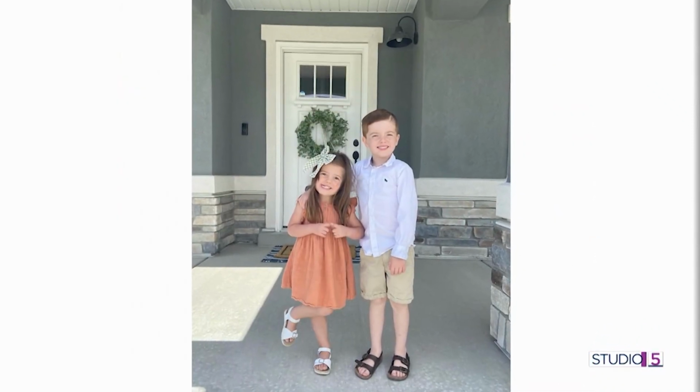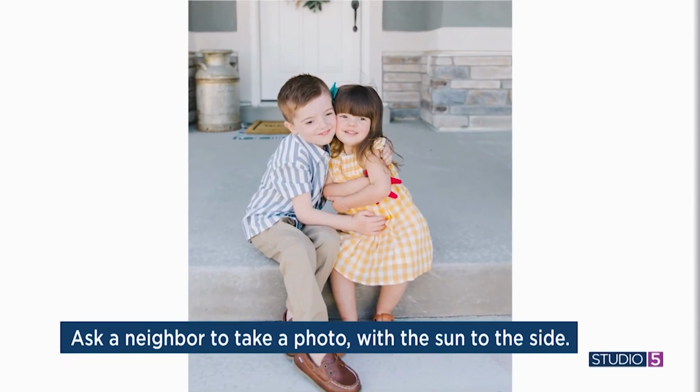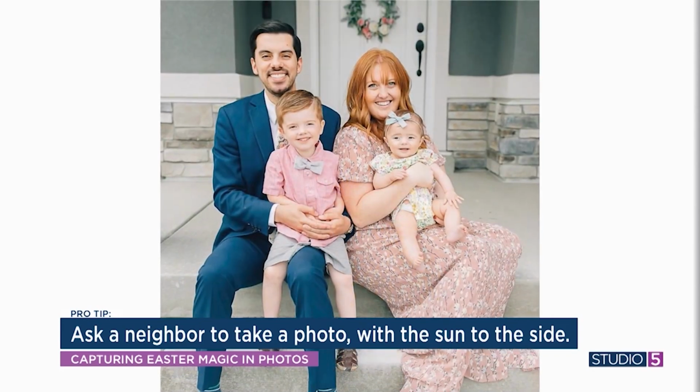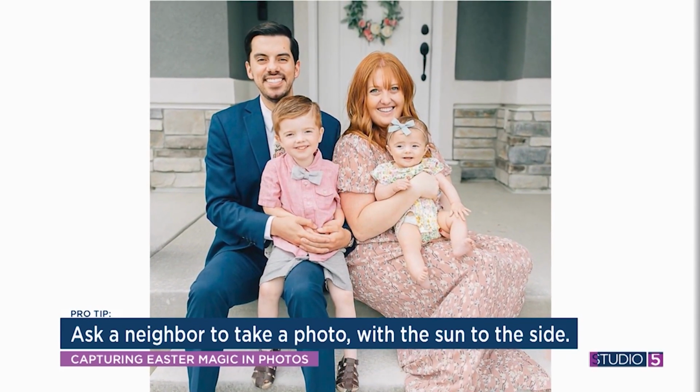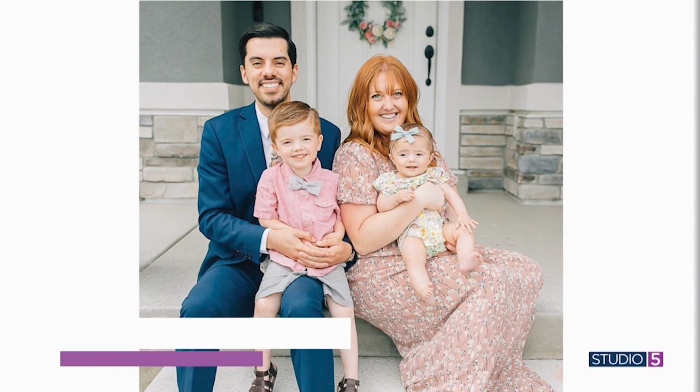I used to do a neighbor swap with my neighbor Becky. She'd take my family's photo, I would take hers. That's always my best tip. Shoot with the sun to your side, but also have a neighbor do a swap. Then you both get a picture. You're not trying to do a selfie, you're all in. Mom's in too. She moved away, but she gave me a tripod, which is a good option too. That was a cute parting gift. I was still mad at her for moving, but she gave me a really nice goodbye gift.